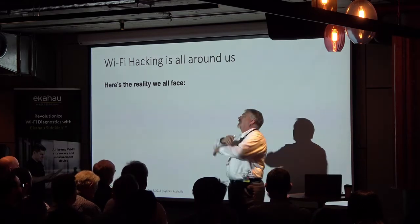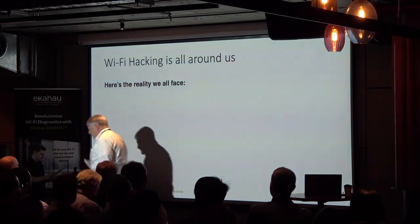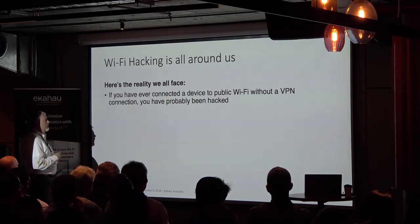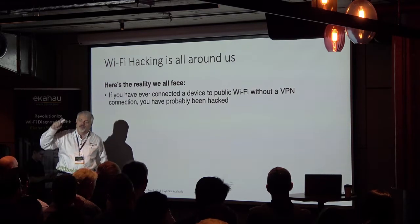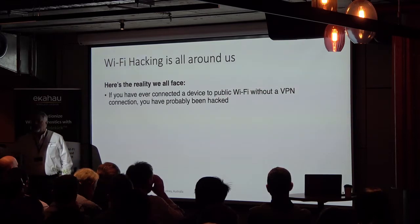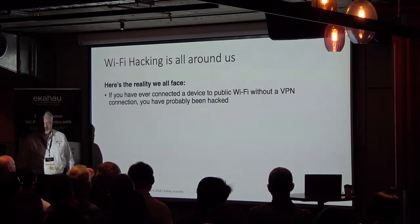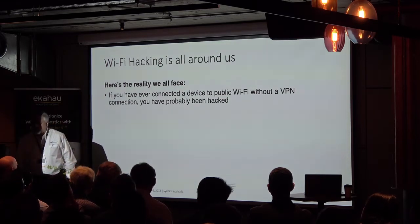Wi-Fi hacking is all around us. Here's the reality that each and every one of us faces every day. If you've ever connected to public Wi-Fi without a VPN connection, I can virtually guarantee you've been hacked. Now, we're all IT folks here. We all have security somewhere in our head. How can this possibly be true? And if it was true, why haven't we heard about it in the big wide world?